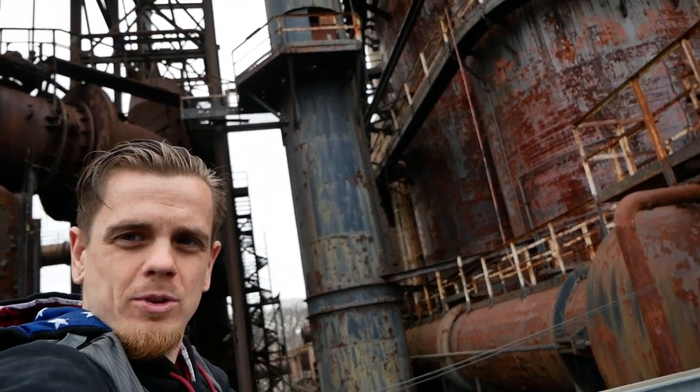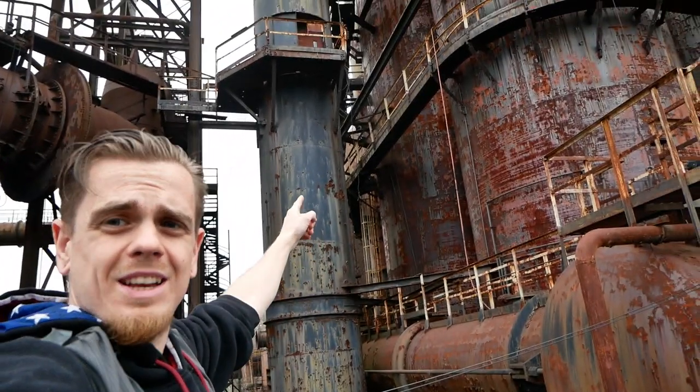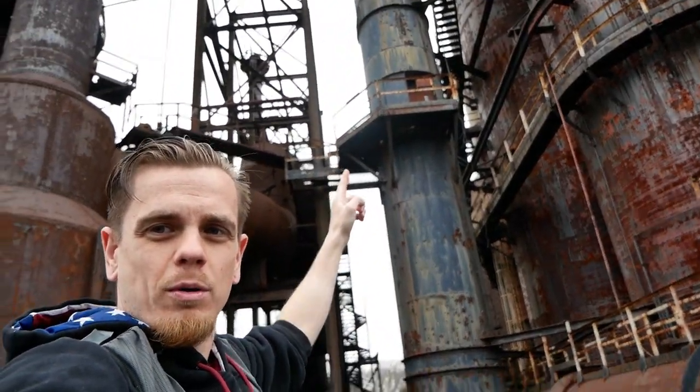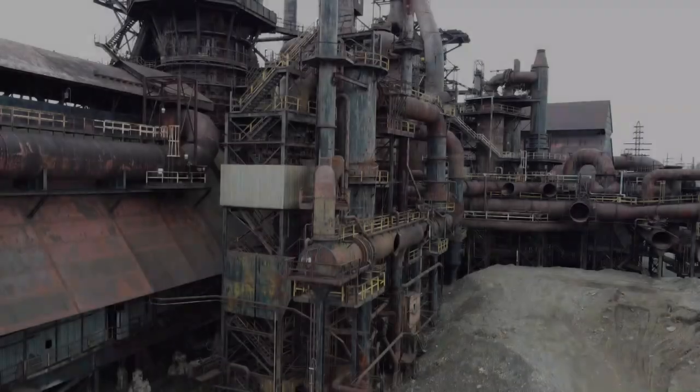Guys, this place is like an explorer's dream. It's like a giant jungle gym, and I wish I could explore all that. Look at that. That's a place to walk. You can walk up there. All these ladders. That's a spiral staircase. Man, I just want to have some fun here. Maybe we will find a secret entrance so we can explore. We'll go where no man goes.